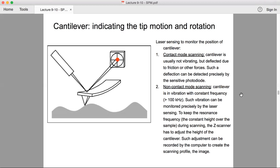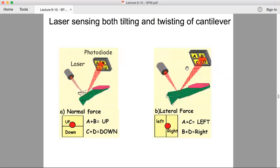These changes are all recorded and will be used to create the scanning profile of the image. So laser sensing for both tilting and twisting of the cantilever, I mean, these deflections can be either tilting or twisting. If it is tilted, that means it moves up and down.